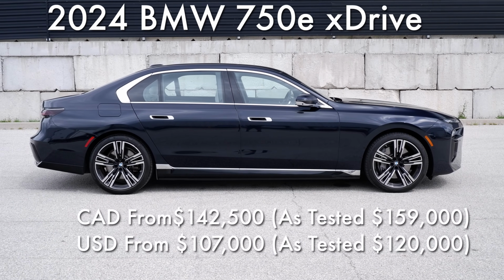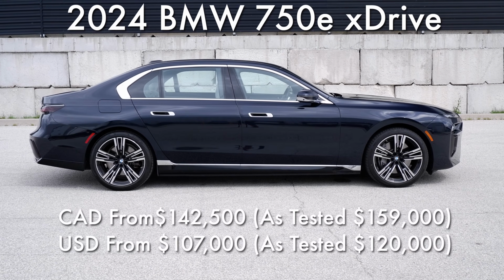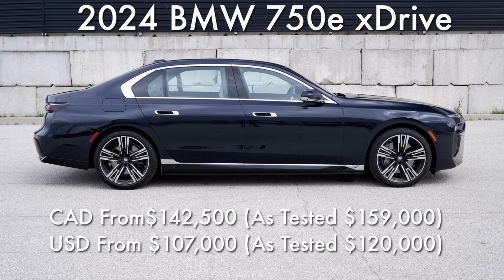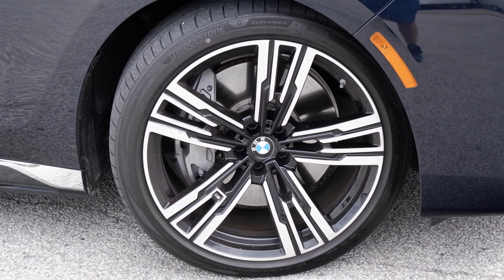Prices in Canada start at $142,000. This one here, as tested, is $159,000 plus taxes. In the US, prices start at $107,000. As tested, it would be around $120,000.